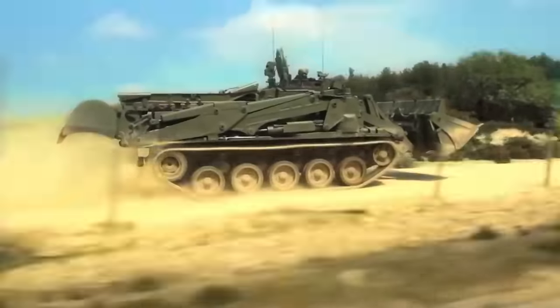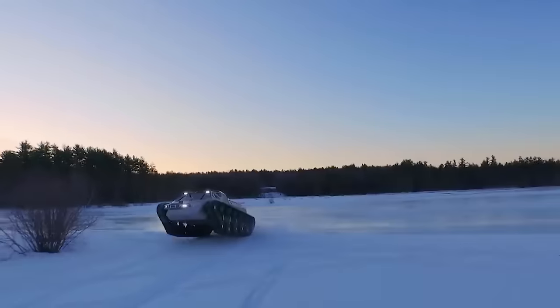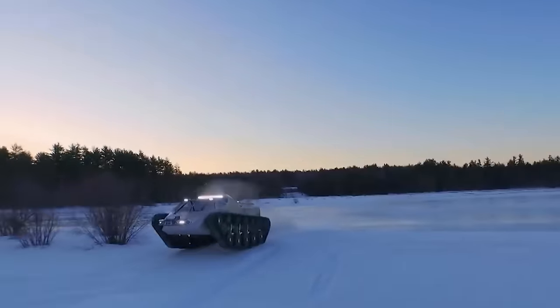Ever wonder what's the best way to conquer challenging terrains? Today, we're unleashing the Giants of Terrain Conquest. Are you ready to explore the unbeatable and the extraordinary?